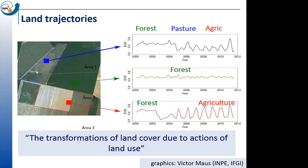So remote sensing can also help on that, especially on those remote regions. This transformation on land cover due to action on land use is how we see it, and we can capture this on remote sensing, as you know. So this is something that is being widely done in the region. So that's also remote sensing there.